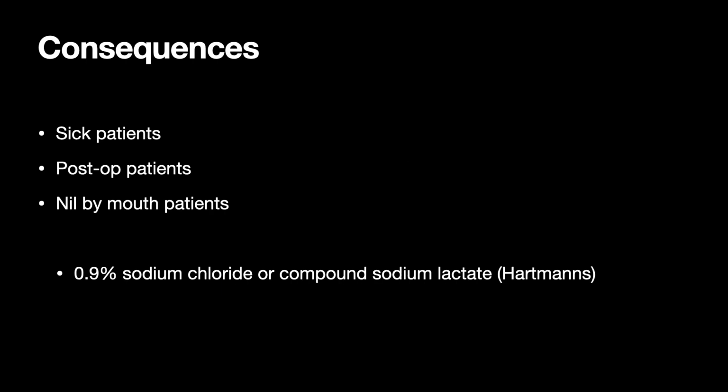So we've ended up in this situation where all sick patients, post-operative patients, and many nil by mouth patients all get given lots of very salty IV water. And by this I mean 0.9% sodium chloride or compound sodium lactate, also known as Hartmann's.